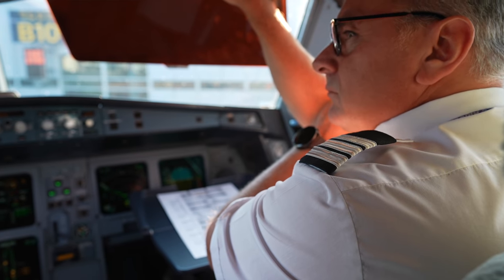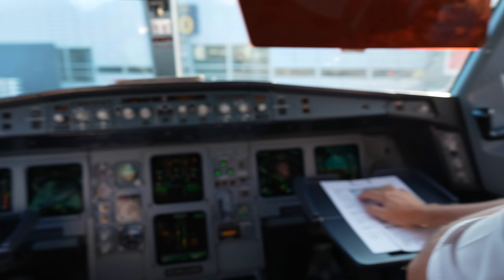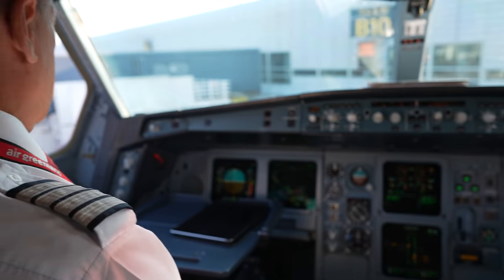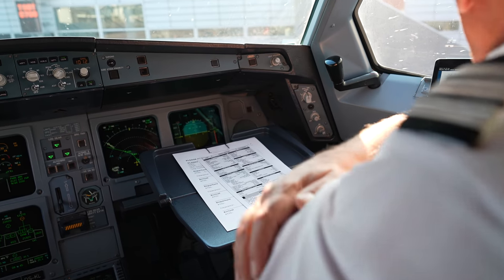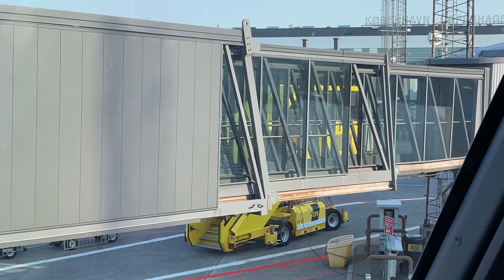Skal vi tage en lille tjekliste? Det er godt. Vi tager en for start. Ja. Copy preparation. Copy left side. Copy right side. Gear pins and covers. Minimum is 41.2. So we have a little bit of extra.